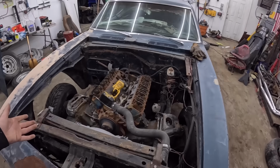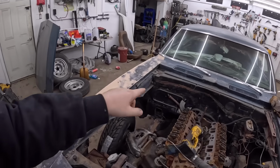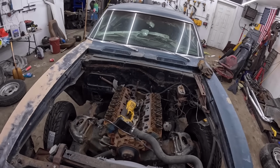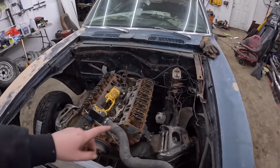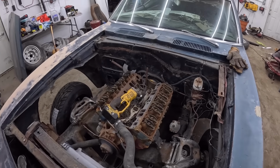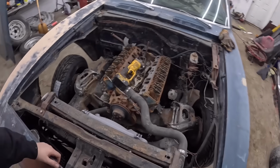Again, I'm not overly concerned because it's all junk. What else we got going on there? Oh, I didn't notice it, but it's had all the heater core stuff deleted. Has no wiper motor. That's a little bit unfortunate. Like I said, power steering car. That's kind of cool. Manual brake setup. But overall, it is what it is.